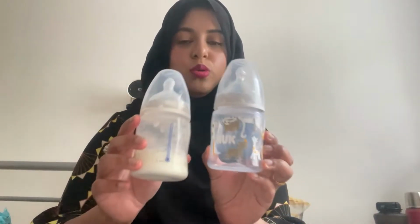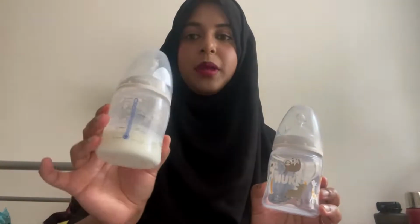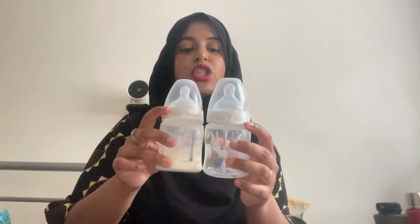Okay, so I do a combination of breastfeeding and formula feeding as well. So with formula feeding, obviously you'll need bottles and stuff to go with it. So I'll show you guys the bottles that I use. So these are the NUK MAM bottles, anti-colic bottles. Came in a pack of 2, and I use these. This has a formula made up already, and these are so good. She does not choke in these. These are from Amazon. I think they were like £10.